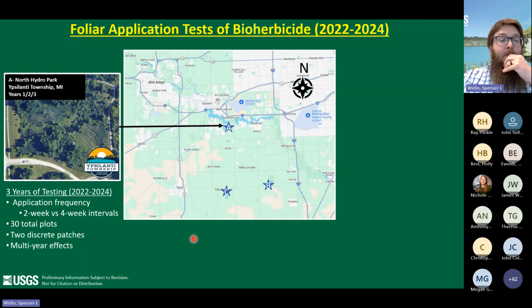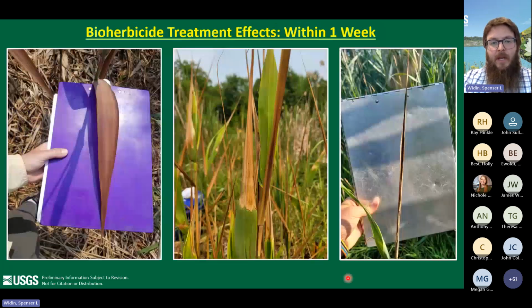Here we looked at a really intensive application in 2-week intervals versus a less intensive application in a 4-week interval treatment. If we first look at some visual impacts of our Phragmites treatments on this 4-week treatment cycle, pretty quickly, within a week, and honestly within a couple days of applying our product, we see some pretty stark impacts on the plants through discoloration of the leaf as that cuticle gets stripped off, a lot of drying and desiccation and dying of tissues as water loss occurs, and curling of leaves.